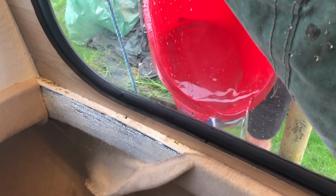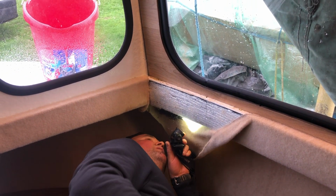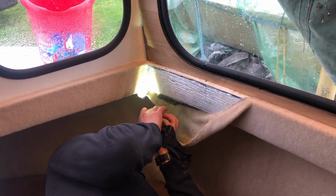So here we are pouring water on the outside so that we can see if it can start dripping. There he is, checking again, can't see anything as of yet. So one drip.